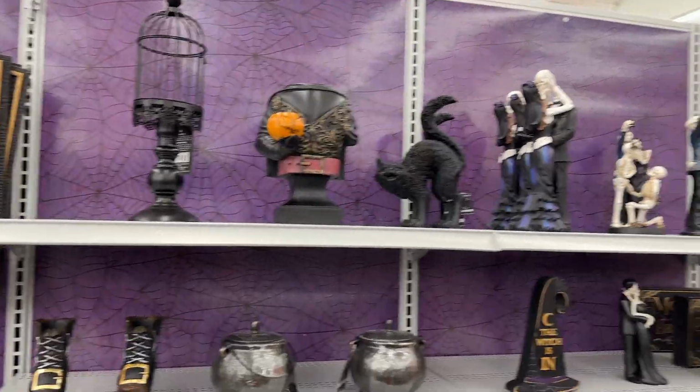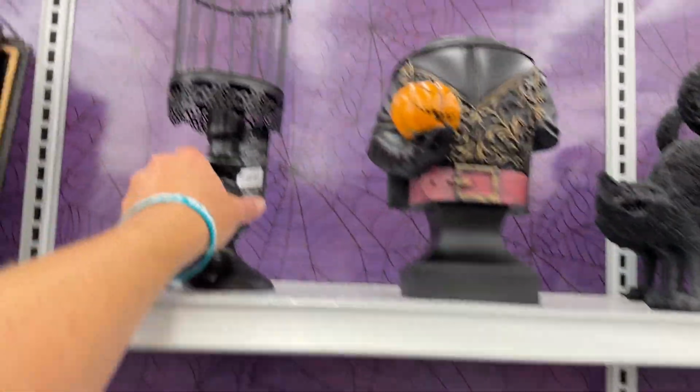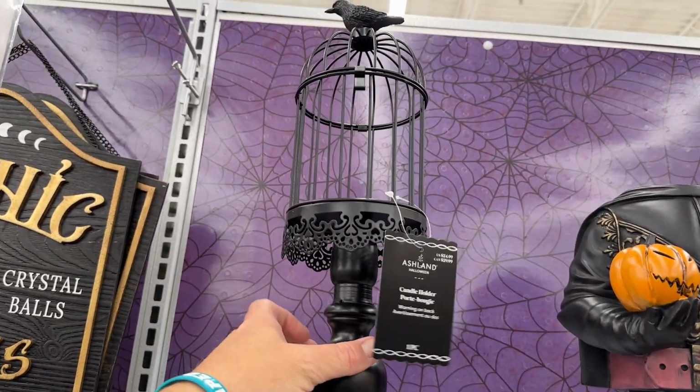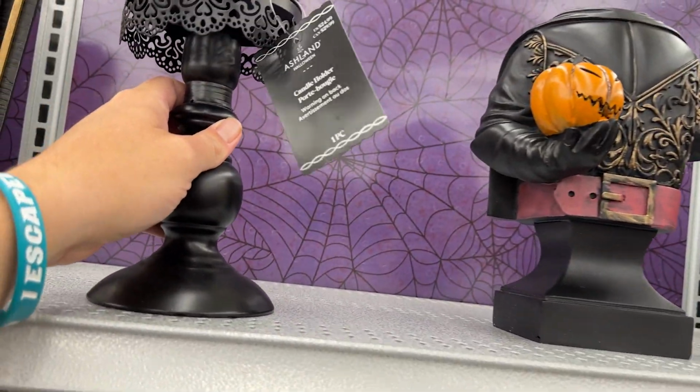All right, the collection on this section right here is mostly statues. So let's just check out some of these. We have a little metal gilded cage here. $25. We got the Headless Horseman.